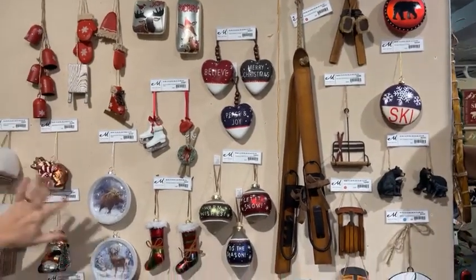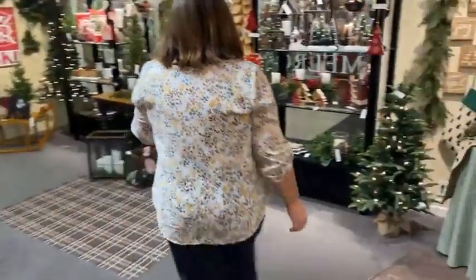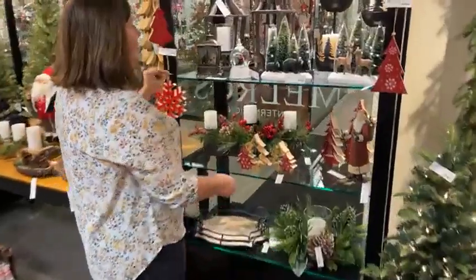This little bear too. We got mostly black bears, but this little brown bear. Let's go on over and show you some of the new lit trees with our bears. Here they are.